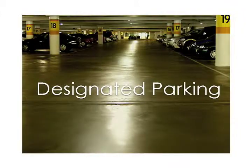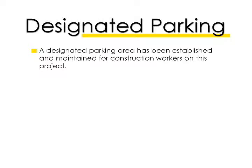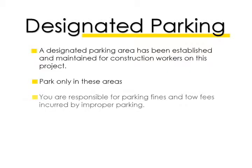Designated parking. A designated parking area has been established and maintained for construction workers on this project. Park only in these areas. You are responsible for parking fines and tow fees incurred by improper parking. Show map with parking location.